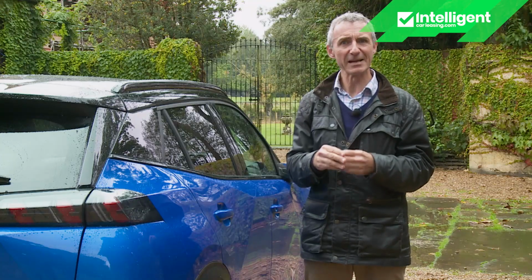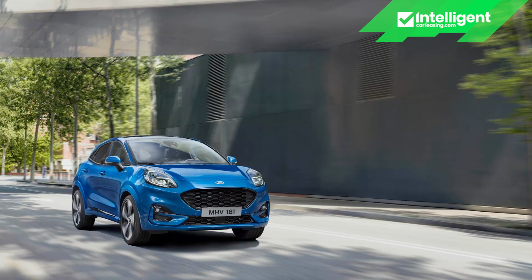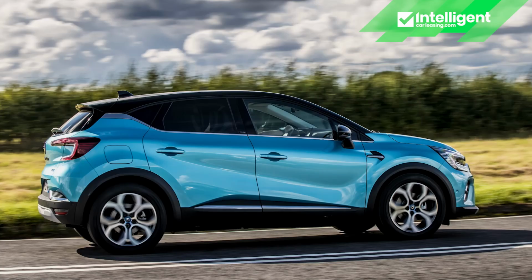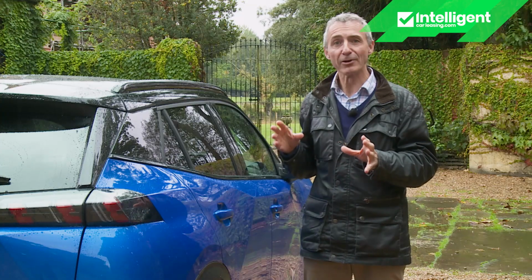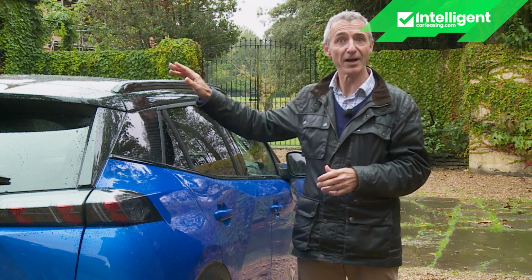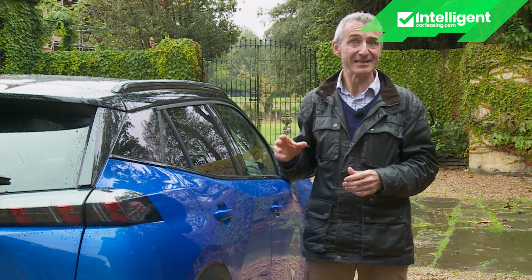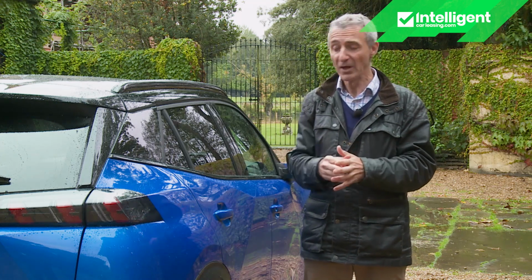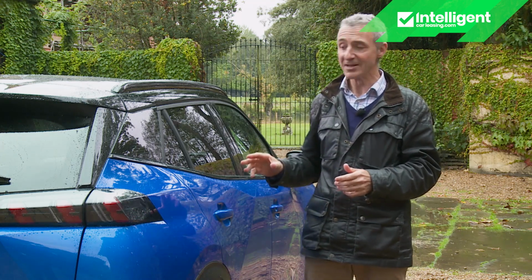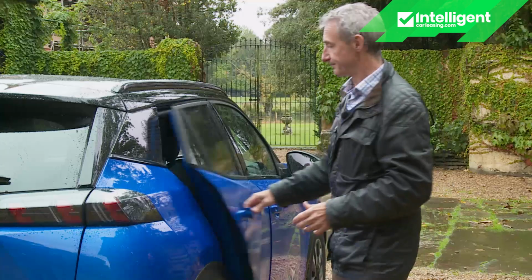To give you some segment perspective, a Volkswagen T-Cross measures in at 4 meters 11 centimeters, a Ford Puma is 4 meters 20 centimeters, and a Renault Captur is 4 meters 23 centimeters. Predictably, it's a lot easier to get into than a 208 thanks to an extra 100 mils of roof height, but entry for, say, our older folk still won't be as easy as it is on some small SUV rivals due to the high sills and the fact that the 208 model's rather narrow door openings remain.